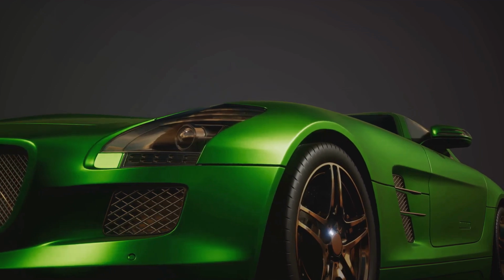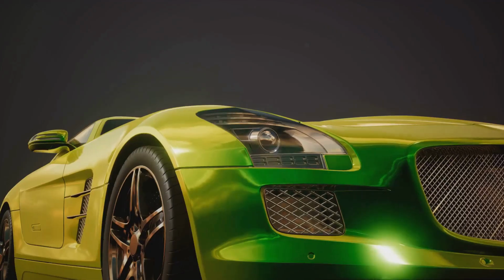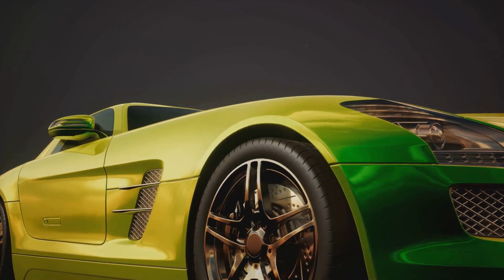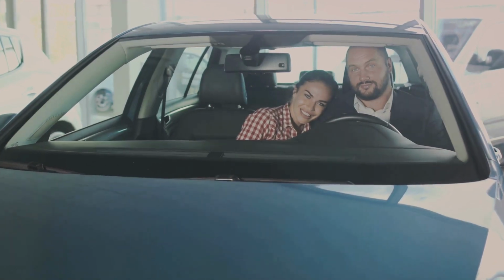So, there you have it, the Zenvo Aurora, a hypercar that stands tall and proud, a testament to the power of human ingenuity and craftsmanship. With its stunning design, unmatched performance, and unique features, the Aurora isn't just a car. It's a work of art, a symbol of luxury and exclusivity, and with its high price tag, it's a dream reserved for the few who can afford it.